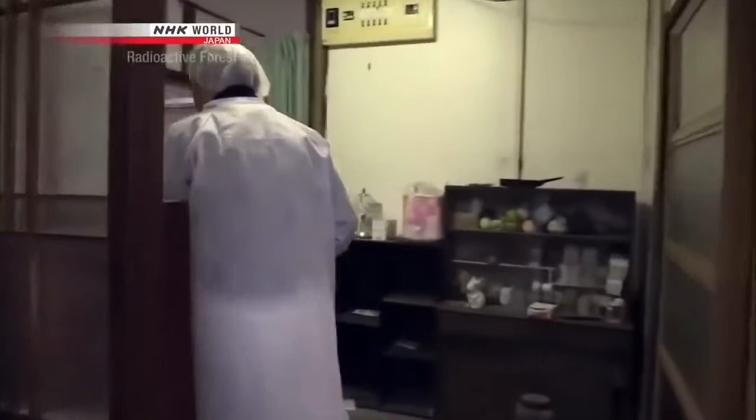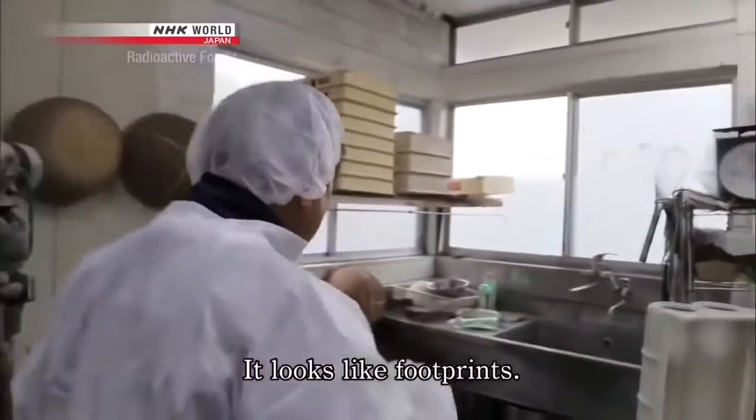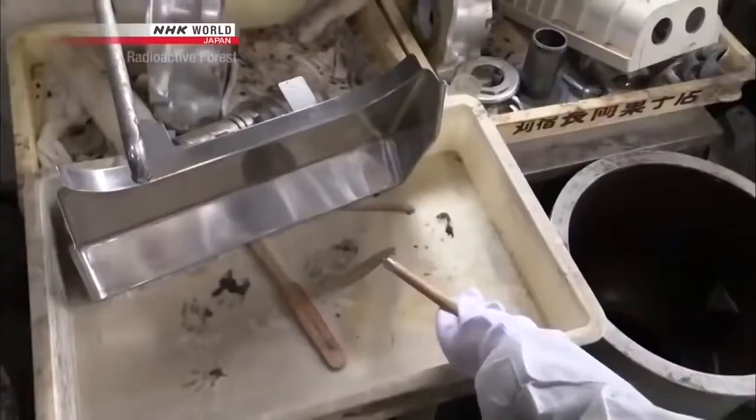Former residents who want to clean up their homes must first receive permission from the local government. And even when they can return, they're only allowed to be in their homes during the day. They're facing a daunting reality. Wild animals have caused a fair bit of damage.